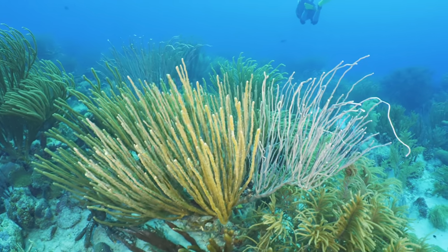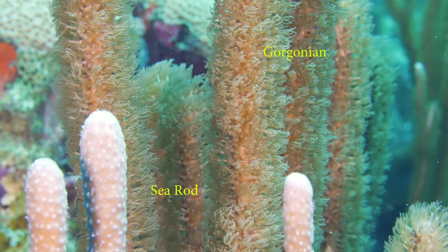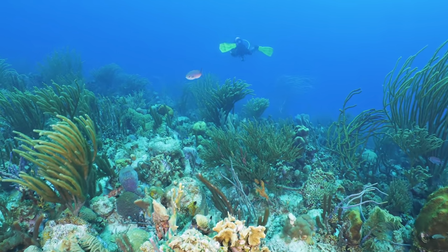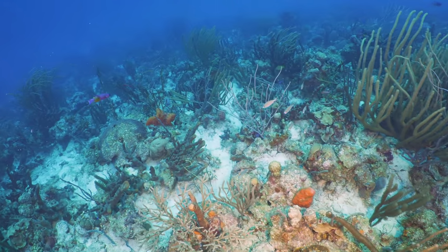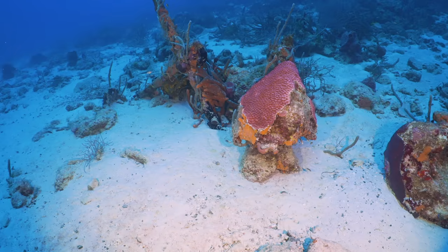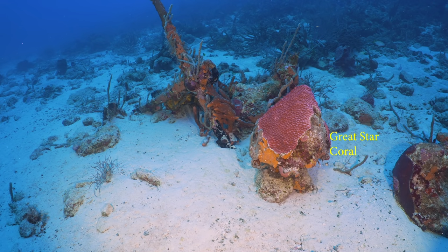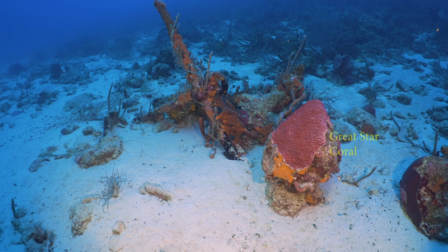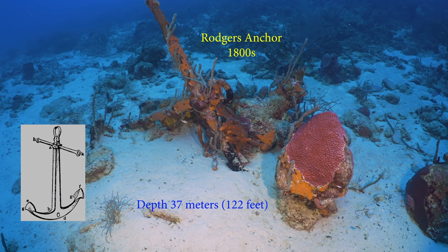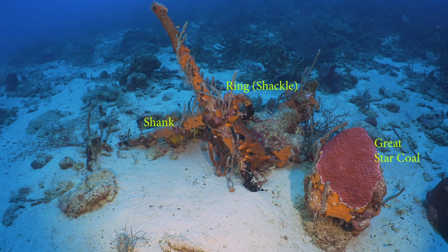Pass over the gorgonians and sea rods at the top of the wall. We are straight out from the White Slave obelisk. We turn north. A red barrel sponge. 37 meters down, an 1800s Rogers anchor rises up out of the sand. Stout wartime anchors of the 1800s, these had a bolt in the center of the crown that allowed the arms to swivel and catch.